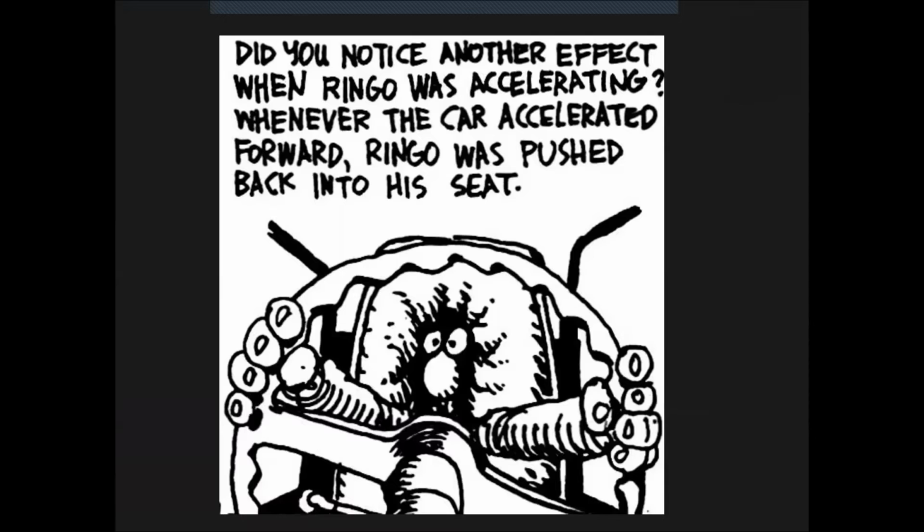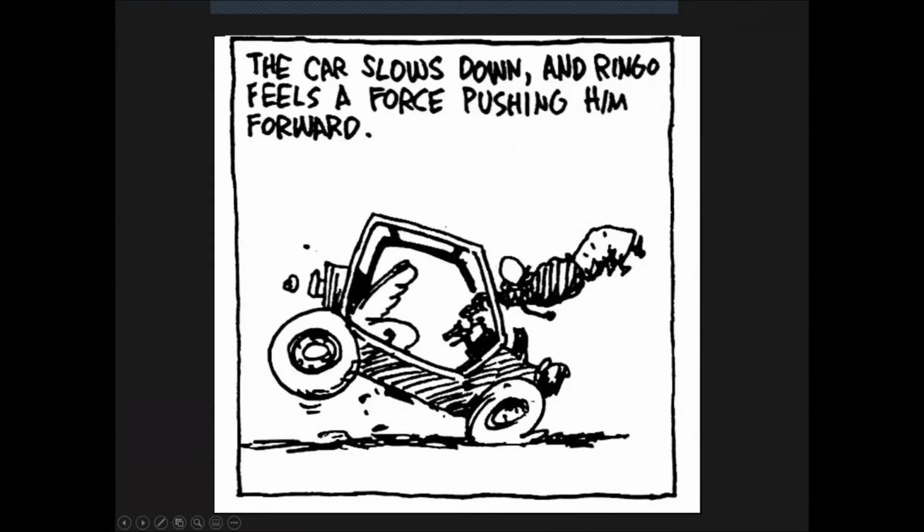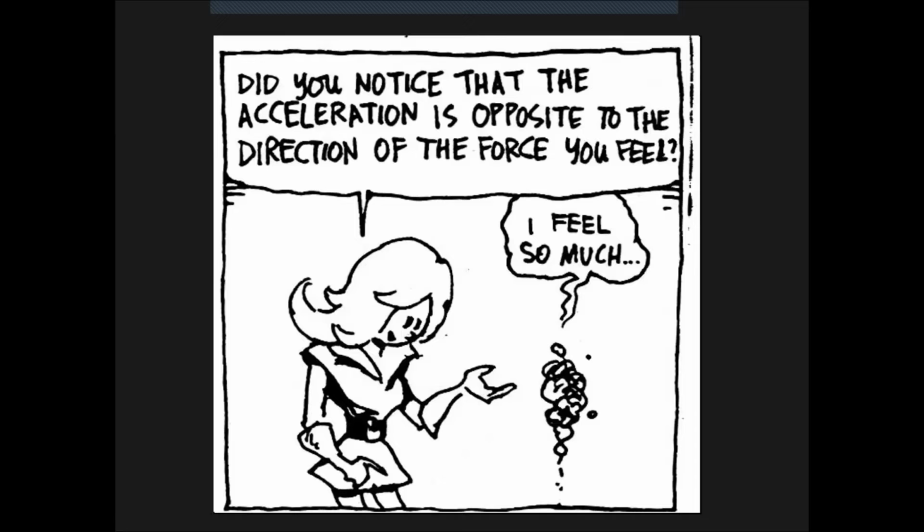Now imagine that you're driving your car in the forward direction. What happens to your body? You feel a push in the opposite direction of the acceleration, right? Into the backward direction. You put the brakes on, the car is slowing down, now the acceleration is in the forward direction. The only thing you need to know is whenever the vehicle is accelerating, you will experience a force in the opposite direction of the acceleration of the vehicle.